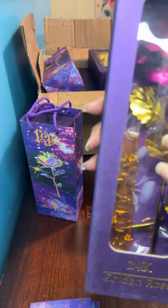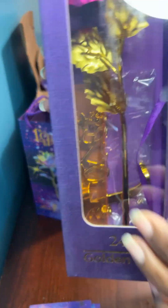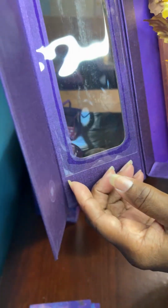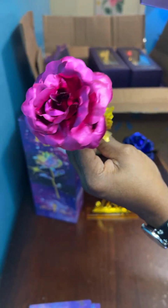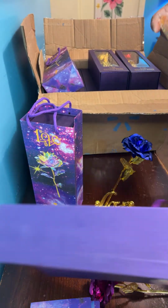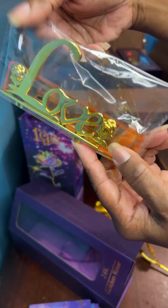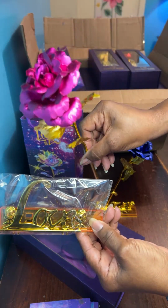Now this little piece of acetate paper, I have a lot of that paper. I'm going to replace this one. It's just from the rolls rubbing up against it. But it's easy to replace. You can just take that off, cut another little acetate piece with your scissors and then just glue it back in place. But here's another beautiful color. And inside is the base and the love piece that goes on it. So you have 3 pieces. Real simple to put together.